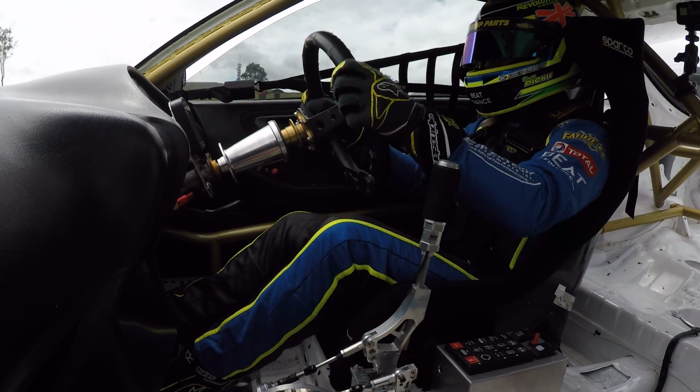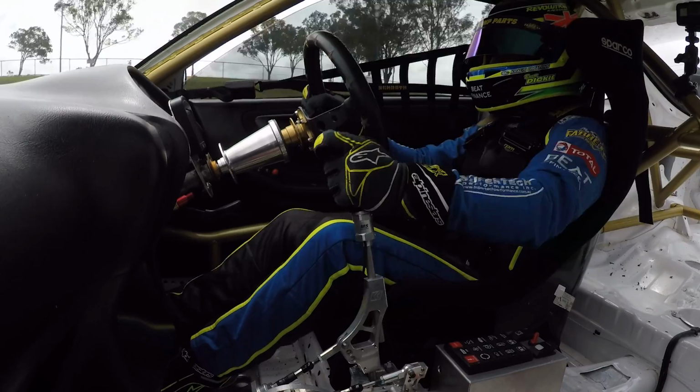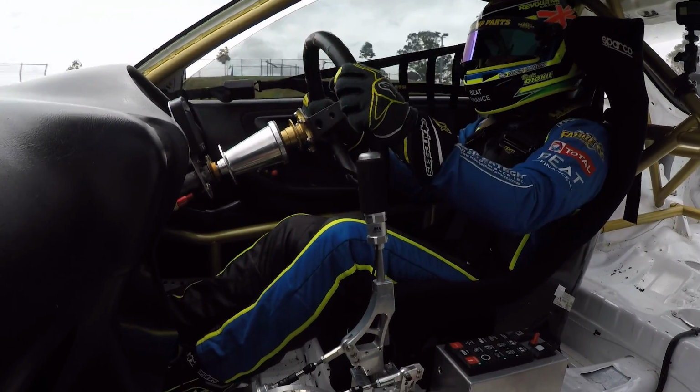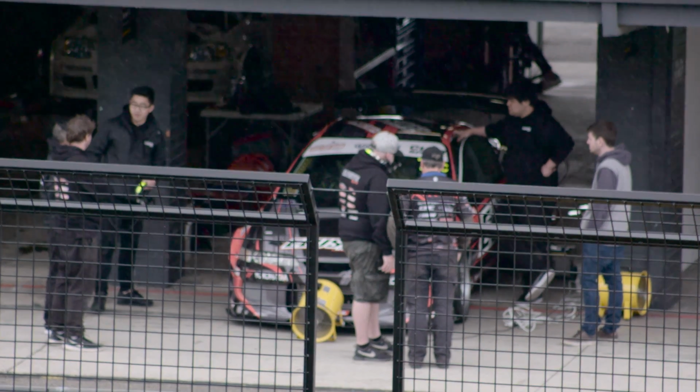Adding a turbocharger to the car hasn't made it as easy as everyone thinks. I've had to learn how to drive the car again. Everything's new. Still in 5th gear coming down the main straight, we're still wheel spinning at over 250 kilometres an hour. So the eyes are firmly open the whole way down. The wet weather hasn't really helped this weekend.